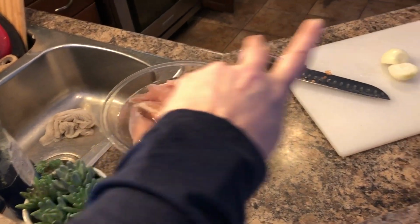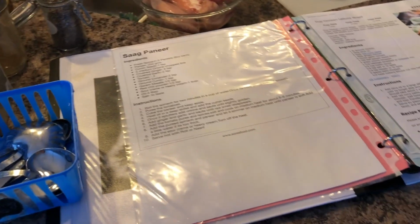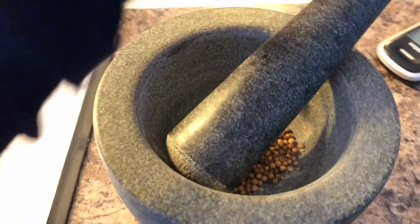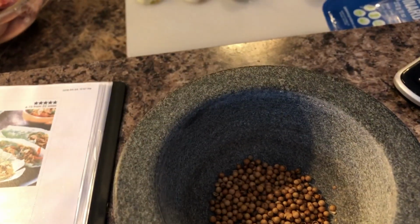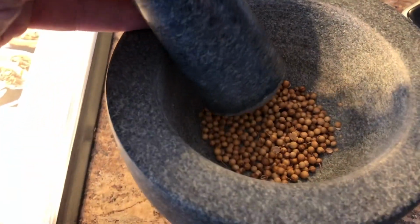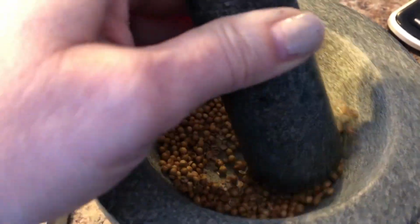So I have the chicken. He's getting onion ready, and then we need some tomatoes to go with it as well, and some other stuff. So first thing I'm gonna do is I have, what is this called, Joe? Mortar? Beats me. Okay, so I'm just gonna grind up my, well, crush up my coriander.